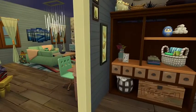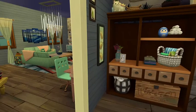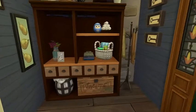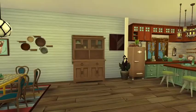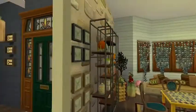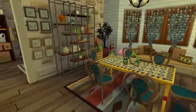This was a real life house that my mom was looking at, and she called it her dream beach house. I don't know how to build a beach house, so I had her send me the thing, and I used the shell of the beach house. I changed some things, but I used the shell of it, and this is what I came up with.